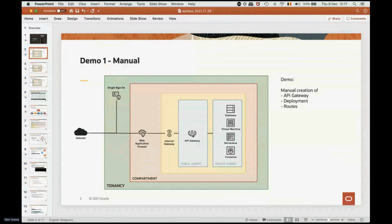And then you are coming to your private cloud, and in this case to the API gateway. What the API gateway will do is be a website or a URL that will route all your requests to several backend systems. And the backend system can be a database directly, or a virtual machine, or a serverless function, or a container running somewhere, for example in Kubernetes.